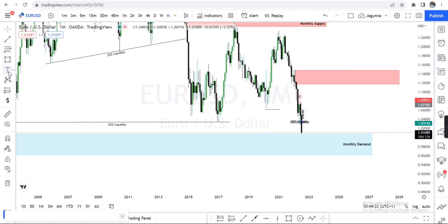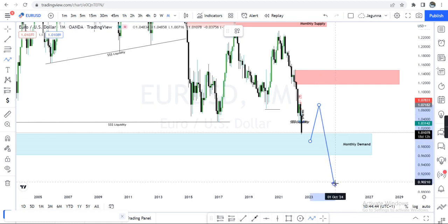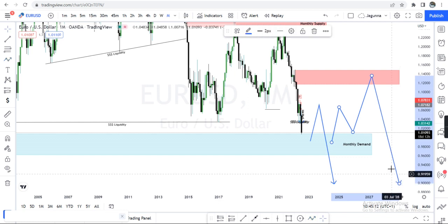So we would be anticipating price to give us something from this demand zone, something like this possibly, and then price possibly dropping to the downside. Or we can find price come here, retest this base point of the drop, base drop, possibly create something again like this, then possibly come to this zone, and then possibly come down. All these are the probabilities we are anticipating.